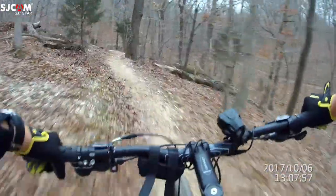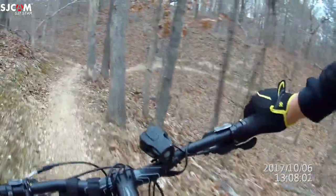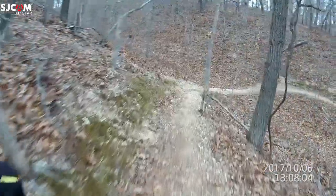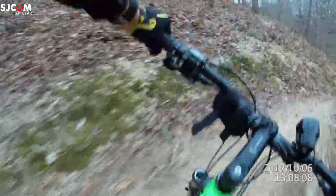Alright, so first of all I want to address the watermark in the top left and the bottom right. I just got the camera, didn't really know how to use the settings as well, and I recorded this whole trip with the watermarks, so please forgive me.